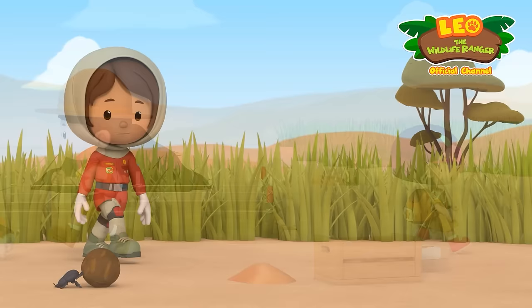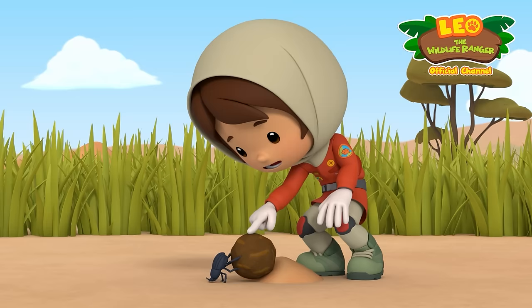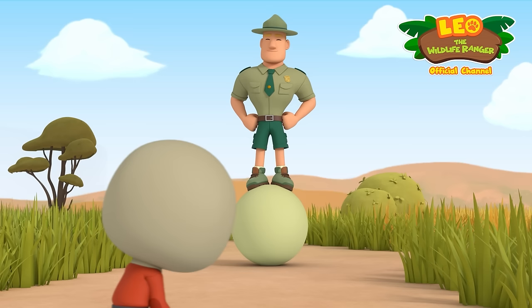You're not gonna try to go over that, are you? Silly beetle, you can go around it, you know. But here, let me help you. If you walk around butt first, you'll just keep bumping into things. Do you even know where you're going? They do know. Huh? Dung beetles are actually very good at navigation.